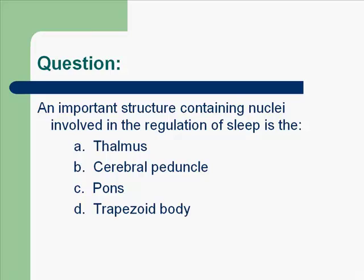Here's a question. An important structure containing nuclei involved in the regulation of sleep is the... The correct answer would be C, pons. This helps the regulation of sleep. Again, you may want to review pages 182 through 188 in your textbook to review the nervous system.